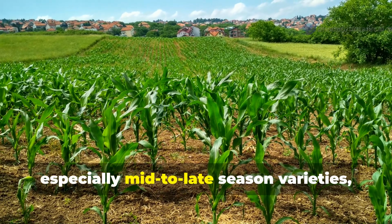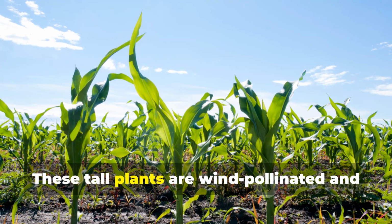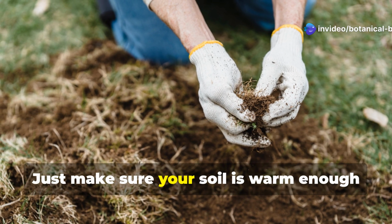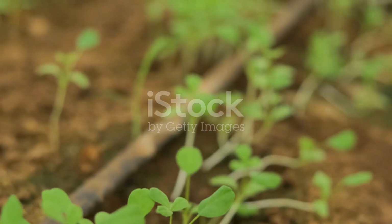Sweet corn, especially mid to late season varieties, also shows promise in clay-heavy gardens. These tall plants are wind-pollinated and require strong support from their root systems, something clay can easily provide. Just make sure your soil is warm enough before planting, as clay warms more slowly in spring.